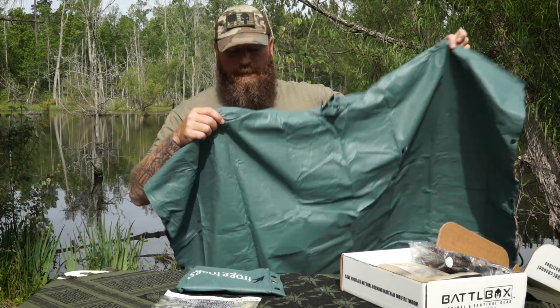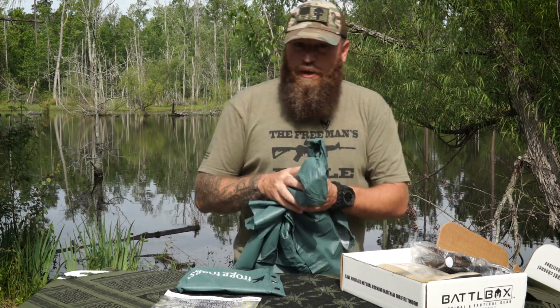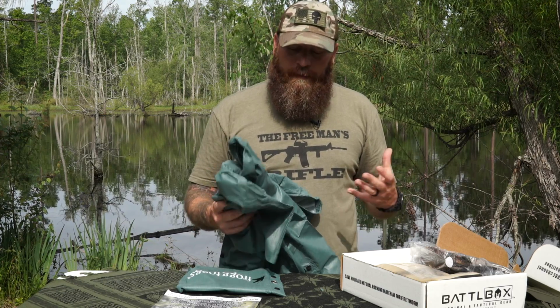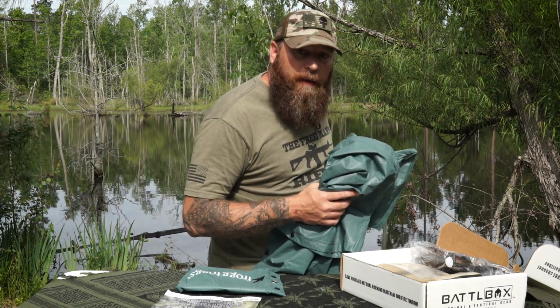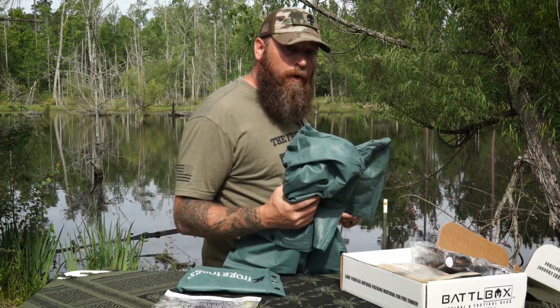So very nice poncho, great material, lightweight, like I said. Ponchos can be used for a number of uses, right? Obviously to keep the rain off of you and things such as that. This poncho is plenty big to go over a backpack if you have a backpack on and you're keeping it in your pack. So it's plenty big to go up over your pack.